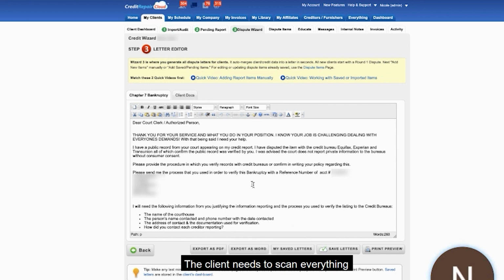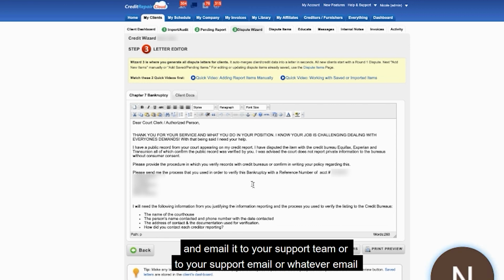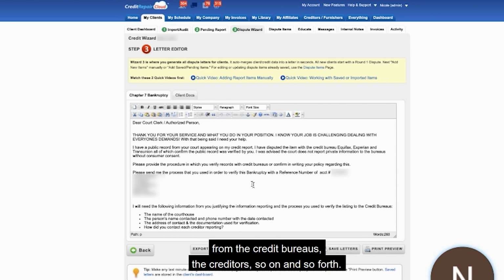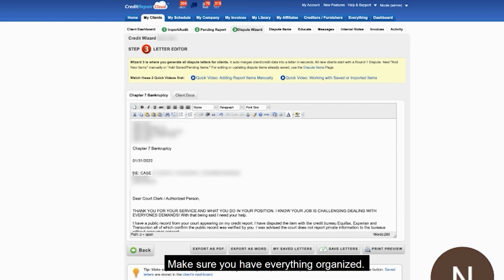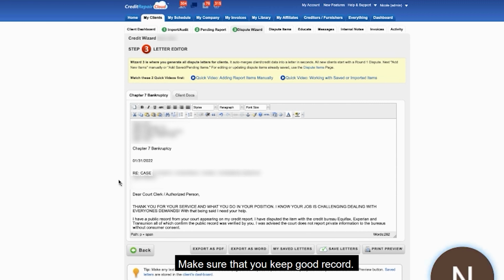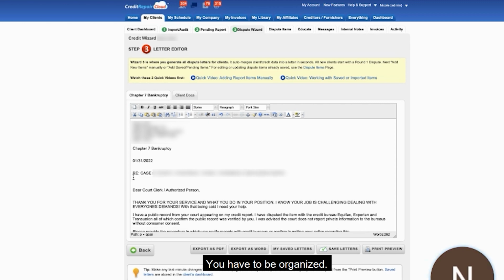The client needs to scan everything and email it to your support team or to your support email, okay, or whatever email that you're using for your company to send in the documentation that they're getting from the credit bureaus, the creditors, so on and so forth. Make sure you have everything organized. Make sure you upload all those documents to CRC. Make sure that you keep good record. You have to be organized.